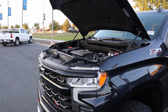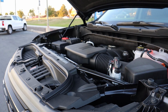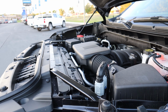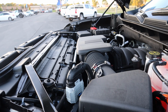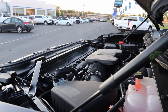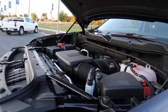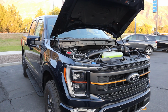Now, popping over to the Trail Boss, we have a naturally aspirated 5.3-liter V8 that goes through a 10-speed automatic transmission. Fuel economy is 13 around town, 17 on the highway. Power outputs 355 horsepower, 383 pound-feet of torque. You can also get a 6.2 V8 with 420 horsepower, 460 pound-feet of torque. You can also get a diesel under the hood as well, and you can also get a 2.7 4-cylinder. So you have a lot more engine options when it comes to the Trail Boss compared to the Tremor.